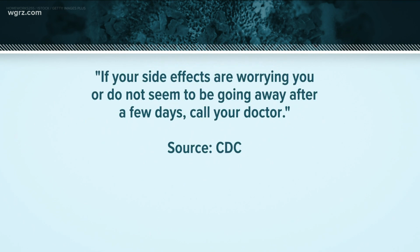So searching online today, I found information from an NBC News report from last week that talks about some people reporting a metallic taste after the first dose of the Pfizer vaccine, others after the Moderna vaccine. It went away for them after a few hours or a few days. And a doctor interviewed for that story said sometimes people interpret the tastes as salty, bitter, or rancid. So Karen, you are not alone, but this is not a common side effect. And the CDC says if your side effects are worrying you or you do not seem to be getting better after a few days with them, call your doctor.